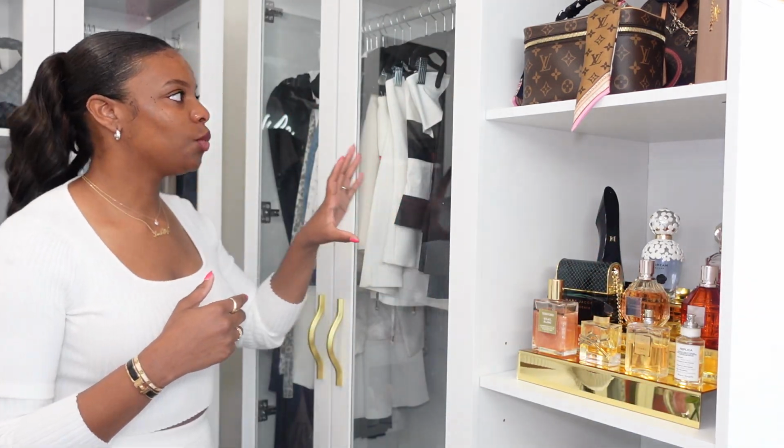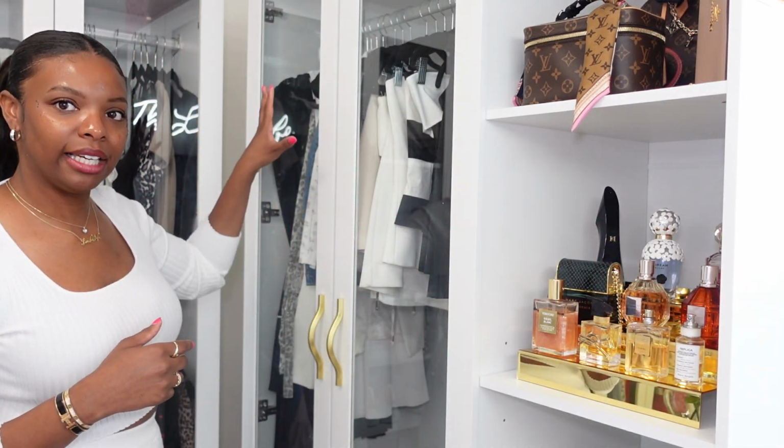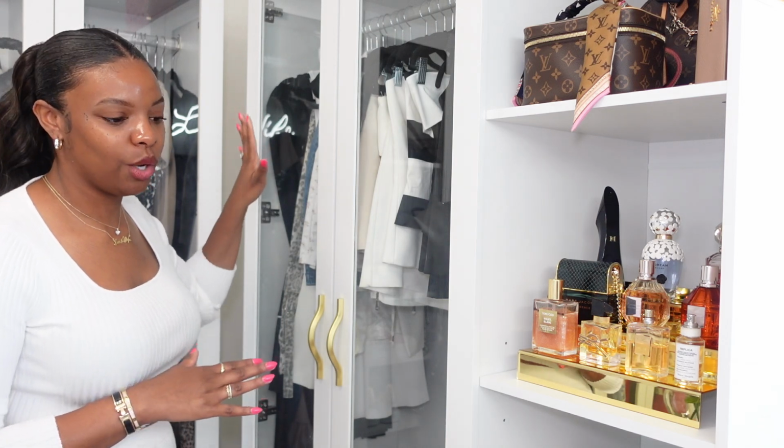Now again, because this is a space that we rent, we can't really do too much with lighting or change lighting or anything like that in here. But for the most part, when it comes to just this unit itself, this one is just hanging, and again, it comes with the clothing rod as well. So again, that was nothing additional that I had to add on or pay for.